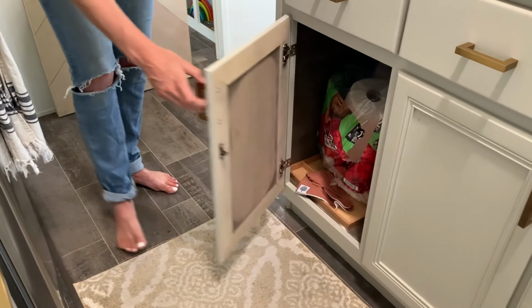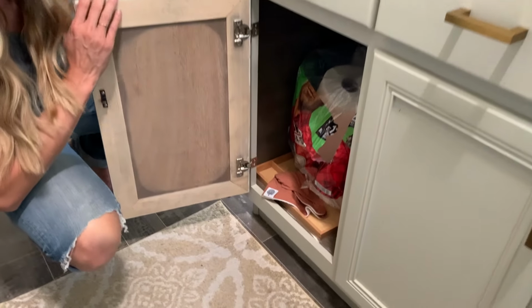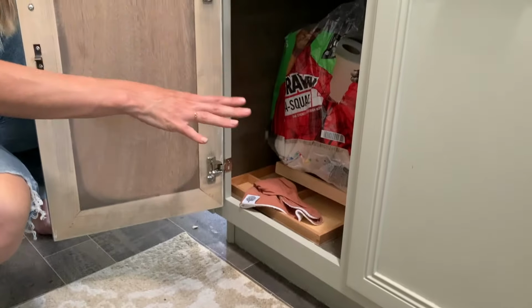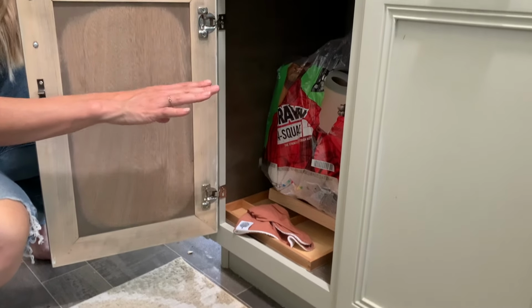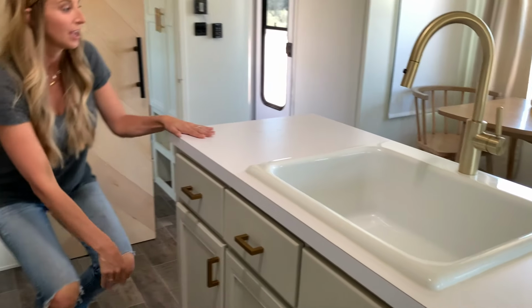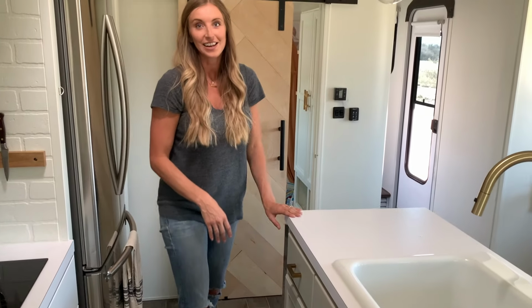And in here is actually an extra cabinet we haven't done a lot with. We have paper towels in here right now, but I'd love to convert this to where it's something that Avery can get to herself and keep all of her dishes in there so she can be practicing putting away her dishes and getting her own things out.